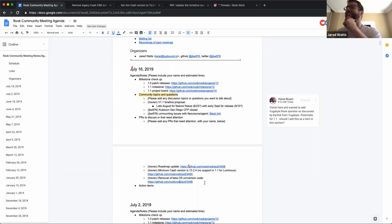Exactly. Okay, so that was all we had on the agenda, the pull request section and the last section there. Were there any other topics that did not make it to the agenda document that anybody wanted to bring up in this forum right now? Okay, then if there are no more topics, we can go ahead and adjourn for the week.